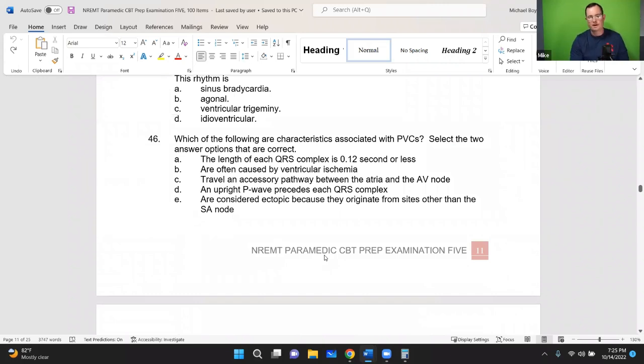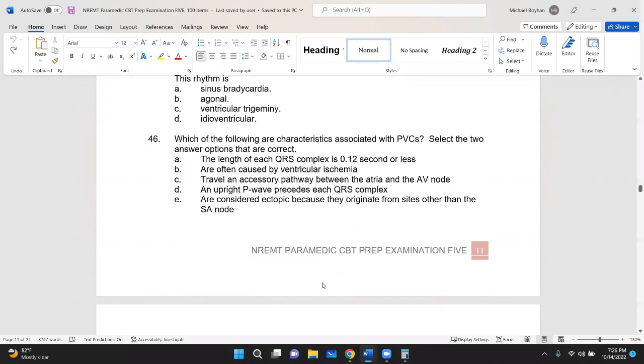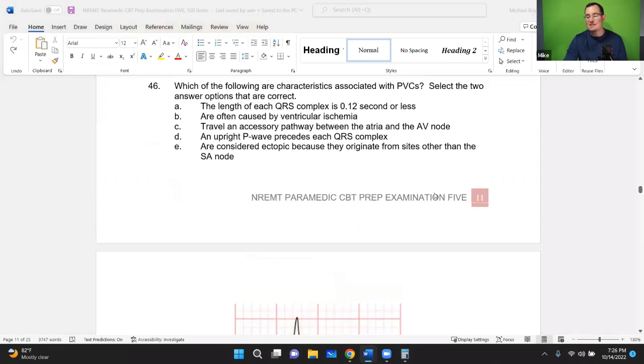Number 46. Which of the following are characteristics associated with PVCs? So, first one, okay, Echo for sure, right? Echo says they are considered ectopic, right? We talked about this earlier because they originate at sites other than the SA node. Absolutely right. The other one, believe it or not, is E. Bravo. Ventricular ischemia. Yep. Ventricular ischemia can cause PVCs to occur. This is why when somebody is having PVCs, we can administer or consider giving oxygen and fluids to these patients. There is no actual medication that you would be giving for PVCs. For some folks, PVCs are completely normal. PVCs just are not normal when they come out too frequently. Too many PVCs is not normal.